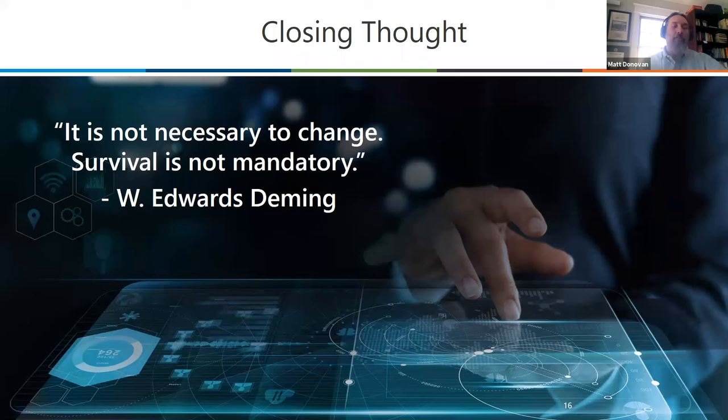But I think for the evolution of the learners and ourselves as designers, I love Deming's quote: it's not necessary to change, survival is not mandatory. But I know through the resilience of our design community and our folks, we will find a way to get there for folks. So I want to turn it over to a little more Q&A. Take a couple of minutes here as we're heading in. I do see a couple of comments in here, questions.